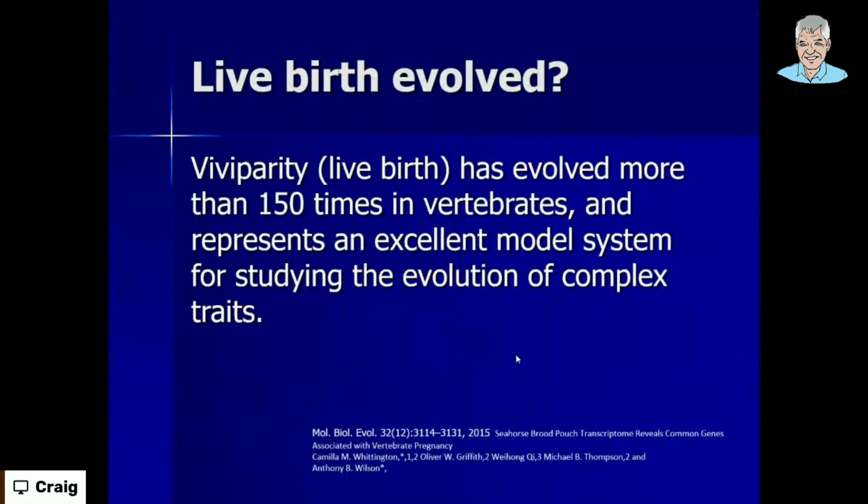So did live birth evolve? Well, I think we've talked about this on the show in the past, but in one paper looking at live birth in seahorses, where it's the male that gives birth, they actually make this statement that live birth has evolved more than 150 times in vertebrates and represents an excellent model system for studying the evolution of complex traits.